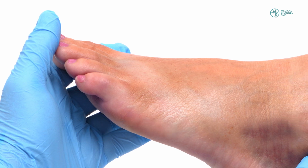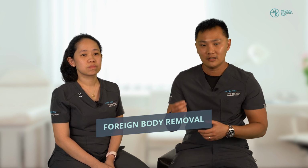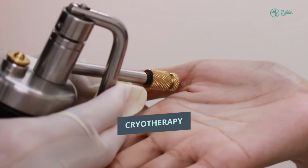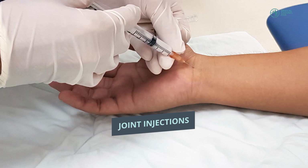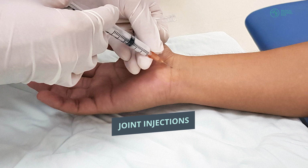Some GPs also can do foreign body removal, such as objects stuck in the ear, stuck inside the nose, stuck in the throat. Other things include cryotherapy, which includes freezing of warts also. We talk about joint injections into the wrist, into the thumb, into the finger, into the elbow, and some GPs also do it for knee injections. Lastly is ear syringing, removal of earwax, stuck earwax inside the ear itself.